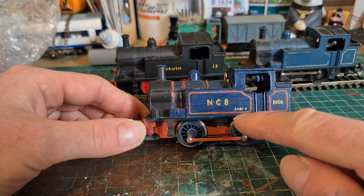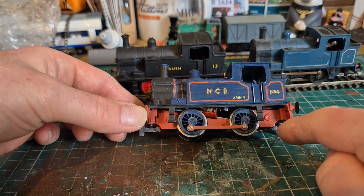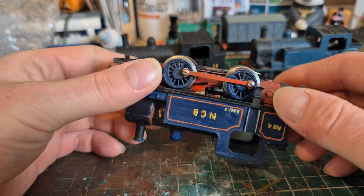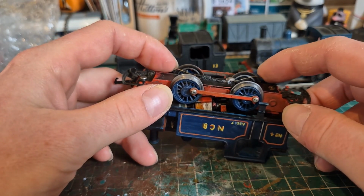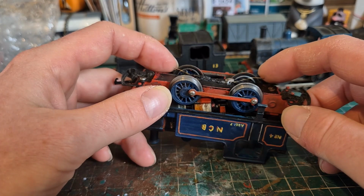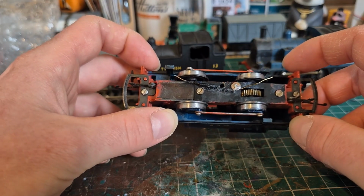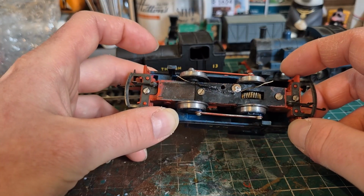You can see they've hand painted the NCB and the Area 9 and the number 4. And they've painted all of the frames here red, which looks really cool, along with the blue and the red rods. The contacts, I'm not entirely sure what's going on here with the contacts. They're very long. And I'll have to bend that, I'd say, into shape so that they press against the wheels. And I'll have to give these all a bit of an oil up before they go. But it looks like it's been run fairly recently because the wheels look pretty clean. So that's a good sign.